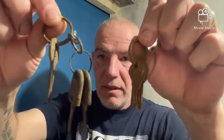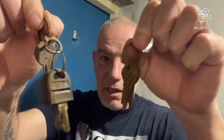A few keys we got out. Couple of sets there look like padlock keys. So yep, the nice little finds there.